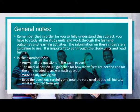Okay, so you will see that in the assignment and in the examination, you have to answer all of the questions that are given to you. If you have to choose between two questions, it will be stated as such, and you will just have to answer either the one or the other. But all of the questions have to be answered in order for you to get full marks and to really do well in this module.